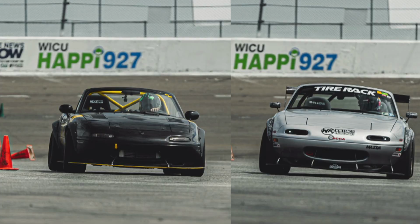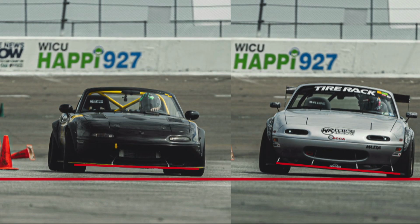And if you look at this frame here, one thing that I did not figure out soon enough is this is the same course, same day. Look at the difference in body roll between these two cars. The one on the left is ours, the one on the right is a friend of ours, and we are both running the same front spring rates. And I believe the same sway bar, if I'm not mistaken. And we're both running the exact same tire on this day as well. So look at the difference there. I still don't have an explanation for that one.